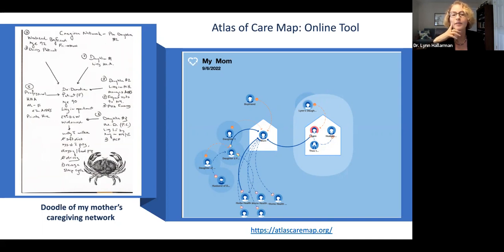Over on the right there, because I thought it was cool, I did the online version, and you can see it's a little colder. If you really want to know anything, you're going to have to dig and find out what all the little circles and all this stuff means.